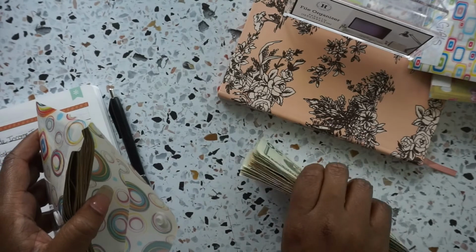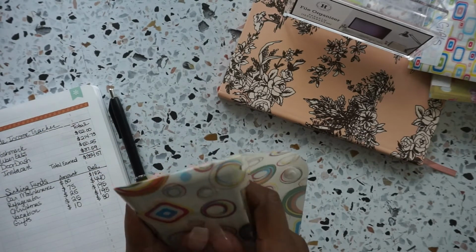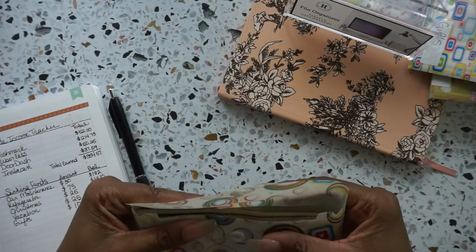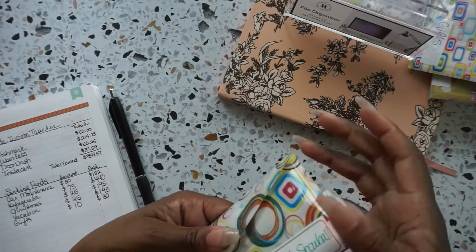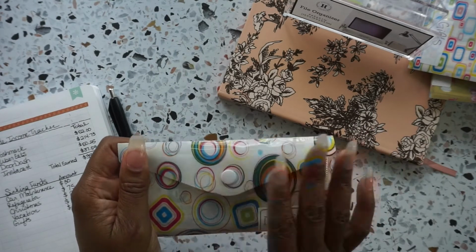I'm just gonna stuff it in there, and at the end of the month, which will probably be this week, well, it's definitely going to be this weekend, I'm going to count it all and make some debt payments.